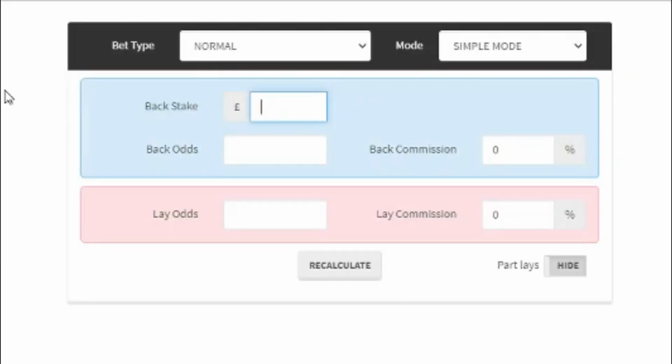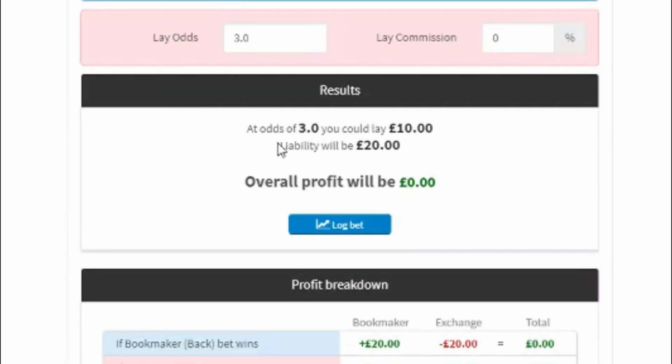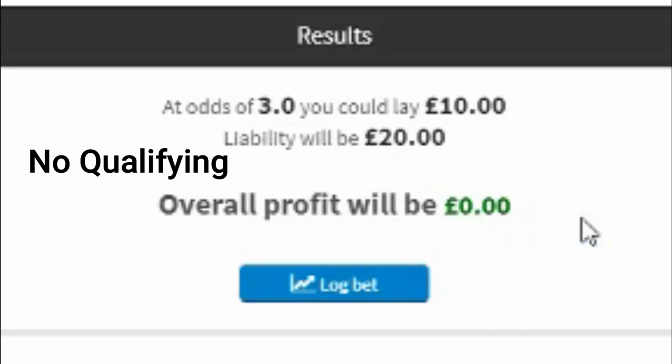So say for example we were placing a £10 back stake and the back odds were 3.0 and then the lay odds are 3.0. As you can see there, that's going to give us a qualifying loss, so this would be, say, qualifying to unlock a free bet of £0, 0 pence. Now that sounds great, doesn't it? But it's not always achievable when you're using a platform such as Smarkets or Betfair.